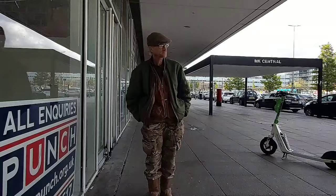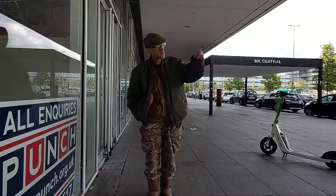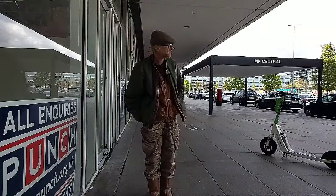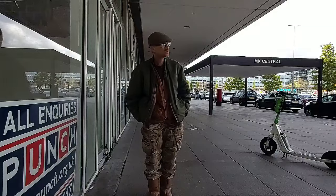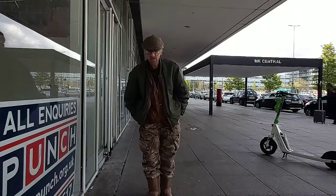get some. So, first port of call is going to be the mailbox over there to get some photocopies done. Then we're going to go through Morrison's, onto The Range, and then the bus home. So, join me for this lovely little shopping trip.